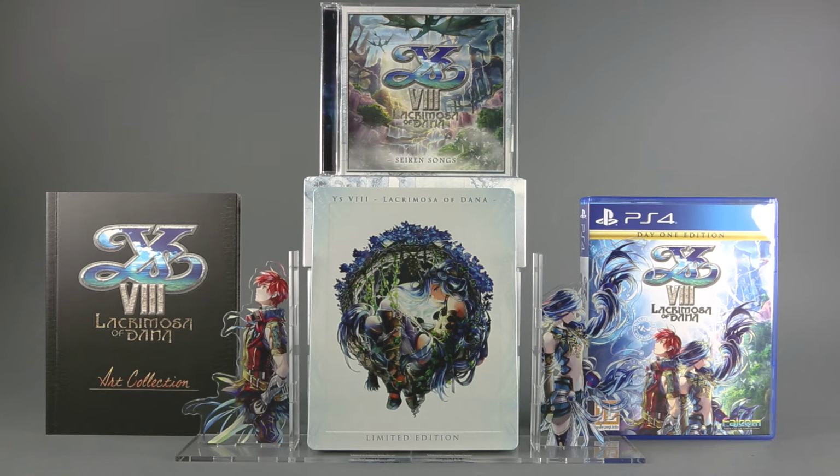This is an excellent limited edition. Everything in here is pertinent to the game and very well done. The spotlight is taken, of course, by Adol's diary, and I can't really find any weakness on this edition. If you have the chance, you should totally get this one.